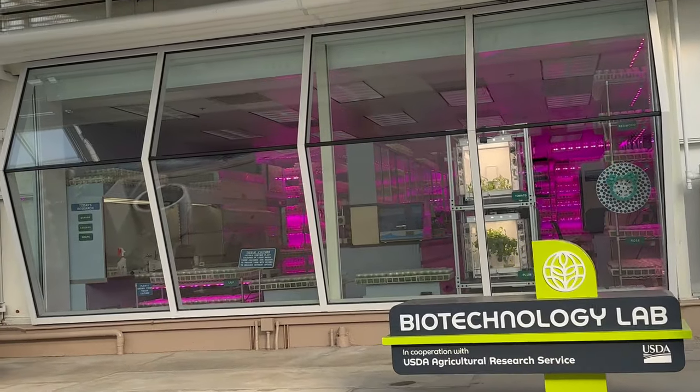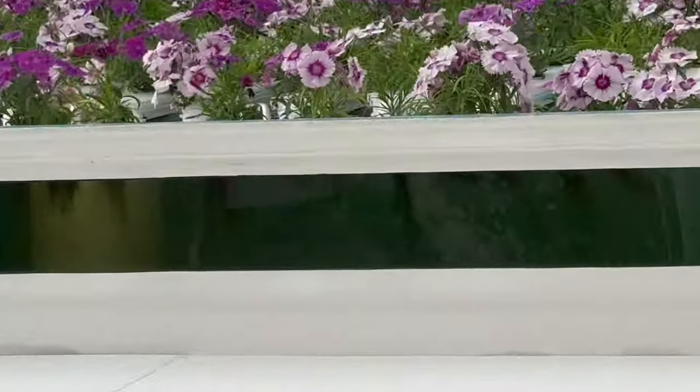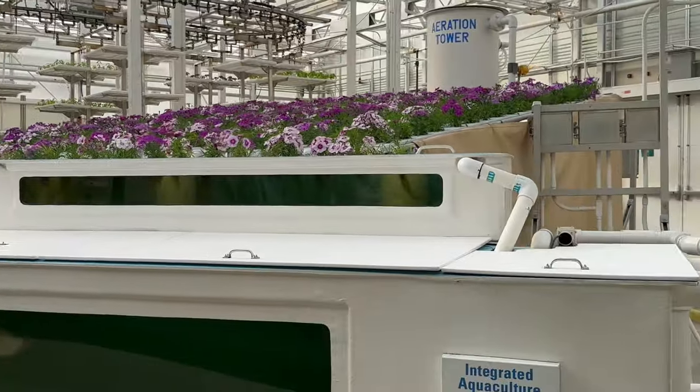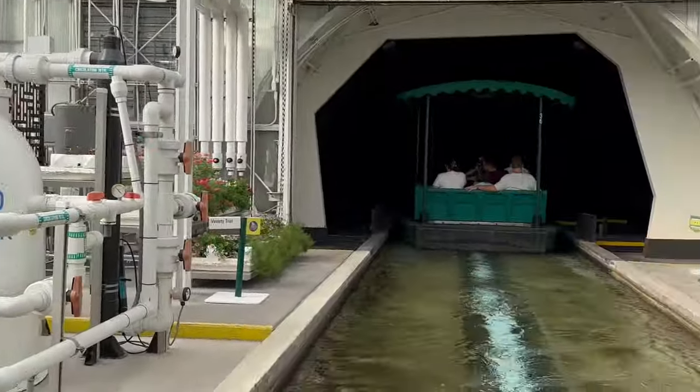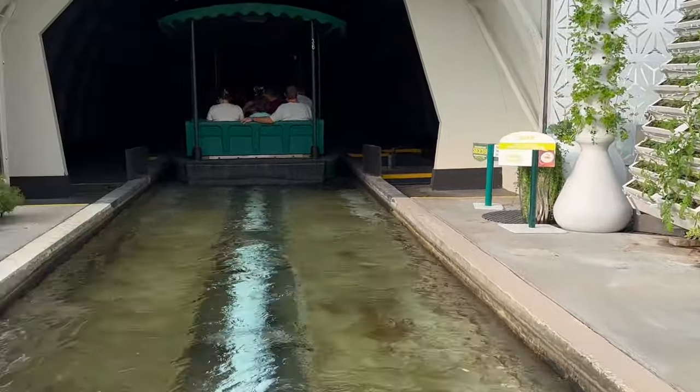The aquaponic system on your left combines hydroponics with aquaculture. See the roots in the water there. A natural source of fertilizer for the plants, and the plants help keep the water clean for the fish. It's another great way to produce more while using less.